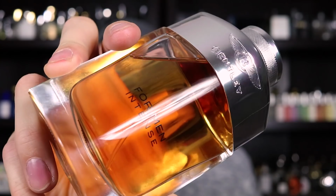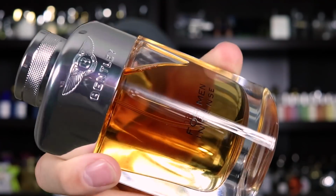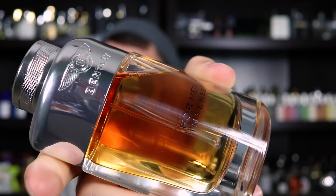It's a boozy, spicy leather fragrance with vanilla amber-like sweetness. It's 100% for cooler weather, so I would really only wear this in fall or winter. And I would say it does trend toward nighttime usage, but as long as it's not hot, you can wear it during the day as well.